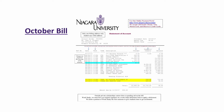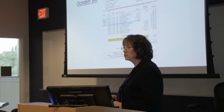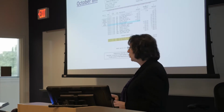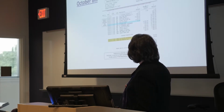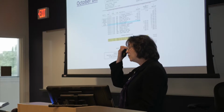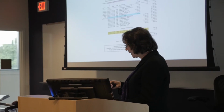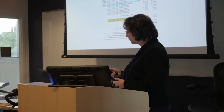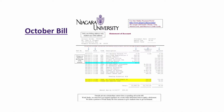And this is the October bill. Anytime that you have a charge, it's always going to be the first day of the semester, no matter when that charge goes up. So even in October, the parking decal just gets put on and it's still going to say $828. You'll notice that with health service charges and stuff like that. It's just how the system works. It's always the first day of the semester. And down here at the bottom is the yellow.